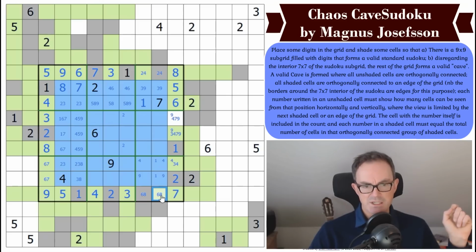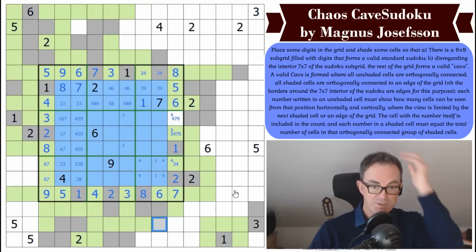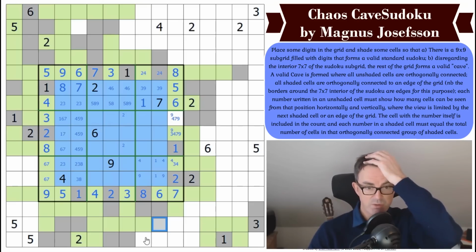If that was eight, it would be saying there's eight horizontally, which there clearly can't be. So that's six, that's eight. So that's a big number coming in here. This seven now is seeing one different, it's seeing six horizontally from this clue, and it needs to see one vertically. So that becomes green. Pushing my eight down, I might have broken the puzzle. Oh my goodness, have I broken this?